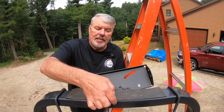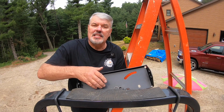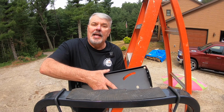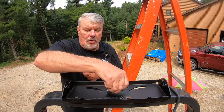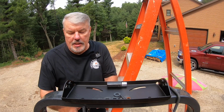The little hole that's right over here, actually it's on my side, you can't see it, is the center, and I've marked the bracket here on the center so that I can just set it on here and know where I'm at. So we'll just set that right on here. I have all my nuts and washers in here.